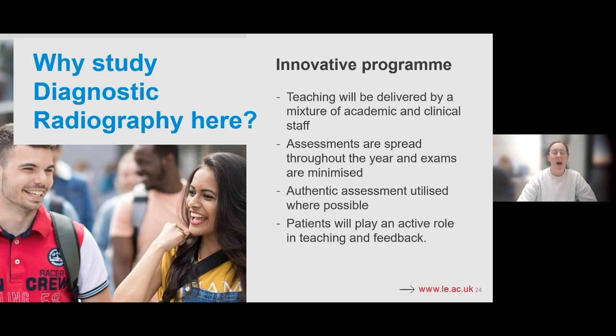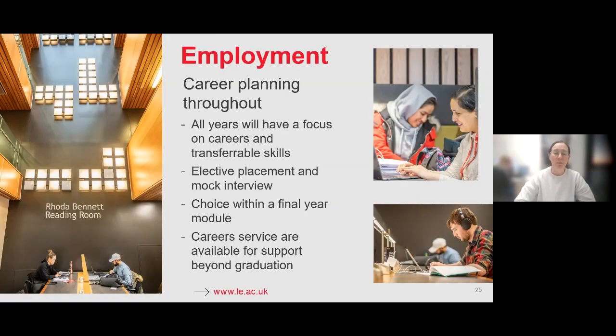Things like designing information sources for patients so that you have a real impact on the service that we deliver. We've also incorporated the use of patients in both your teaching and your feedback. So when you're here with us at the university, patients will come in and teach some of the sessions. The patients are why we all do what we do, and the patients are in the best place to tell us what it is that they need from our services. And equally, they'll feedback on whether you make them feel safe and respected whilst you're on placement.